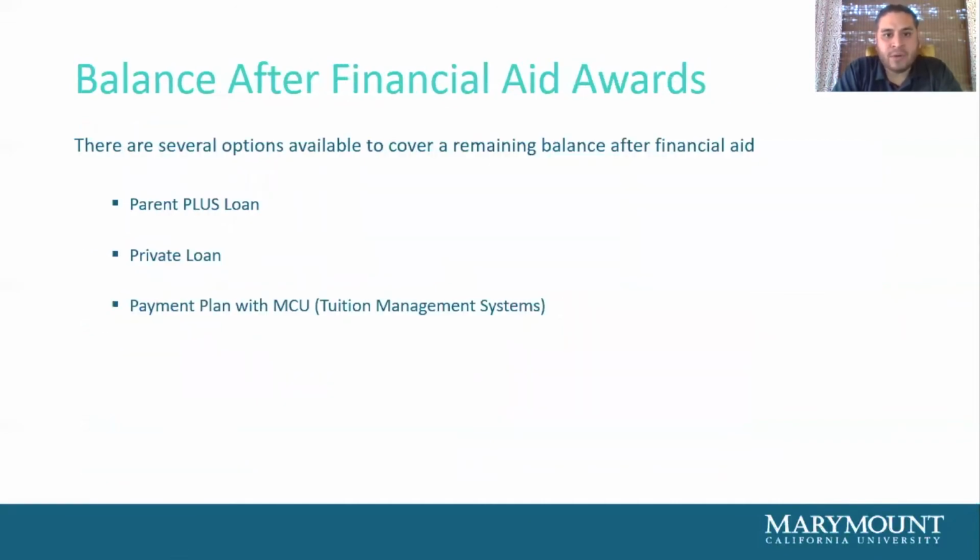Balances after financial aid awards are determined. There are several options available to cover a remaining balance after financial aid. One of them is to apply for a parent loan. Either mother or father can apply for a parent loan. They would visit studentaid.gov to apply. It's a two-step process. One of them is to complete a credit check. And if you are approved, then at that point you can move on to apply for a promissory note. In the credit check, you are listing the amount that you want to borrow. And if you are unsure of the amount that you want to borrow, you may contact us and we will go over that process with you.